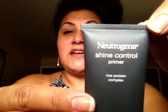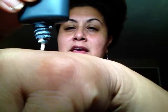So yeah, I do that, I tone, and then I moisturize, and then I let all that soak in. Now this is where I will start my makeup routine. So of course I'm going to use my primer. I talked to you guys about this, my Neutrogena Shine Control Primer, which I really like. I'm just going to put about that much. I like using my fingers because it warms up the product, and I will apply it in areas where I really want it to stay. So just leave that on for a sec.